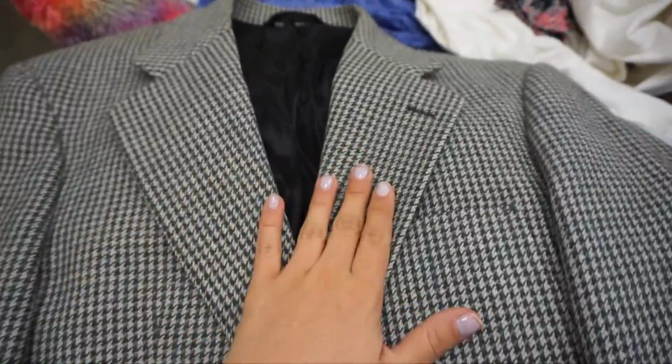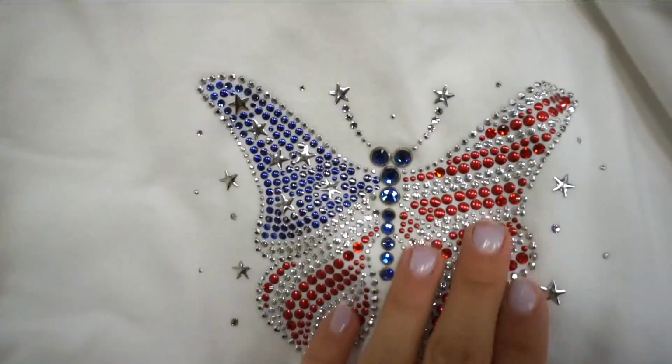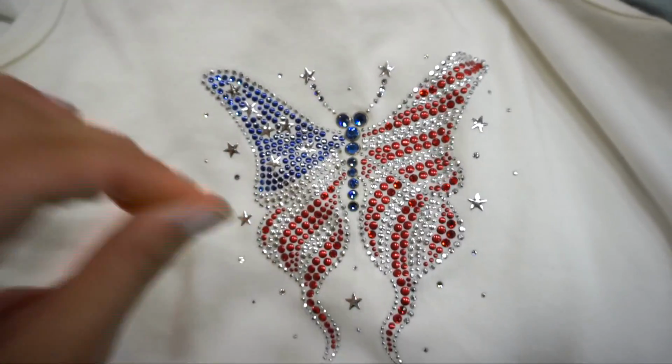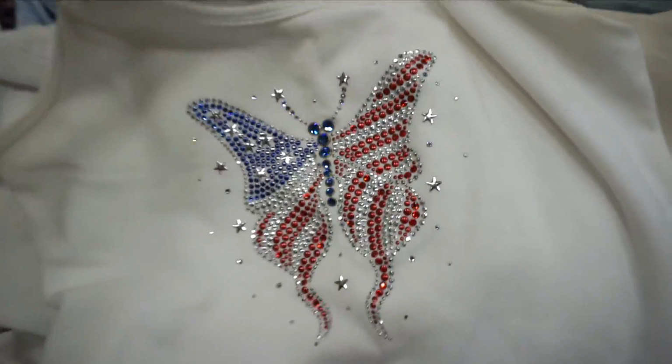But can we talk about this suit right here? I am obsessed with wearing suits over graphic tees, sweatshirts, anything like that. This top, are you kidding me? The most prettiest little butterfly. This would be so perfect for the 4th of July. Even though it's months away, you just crop it, have a little under boob action going on.